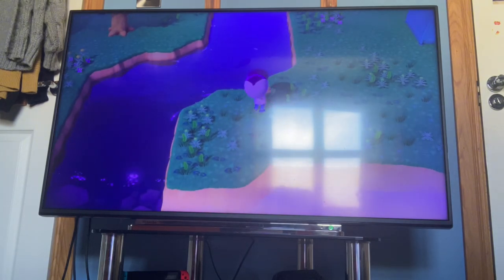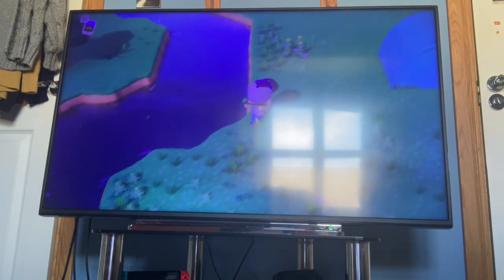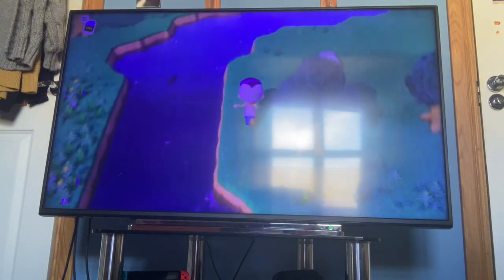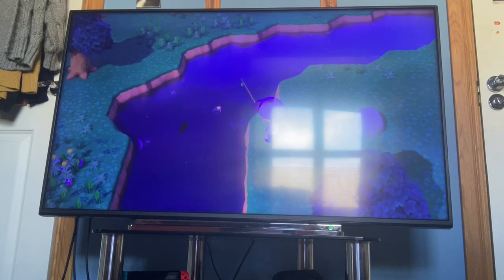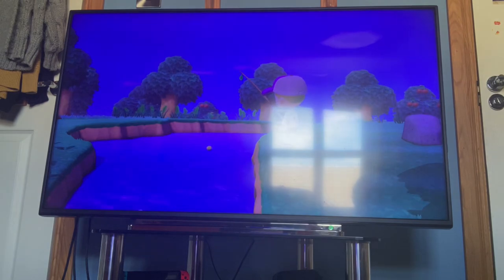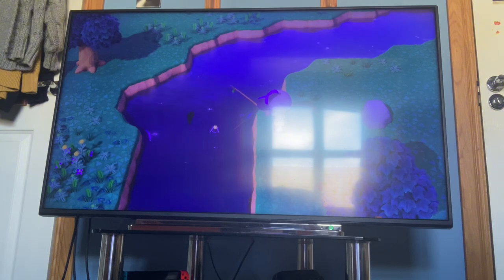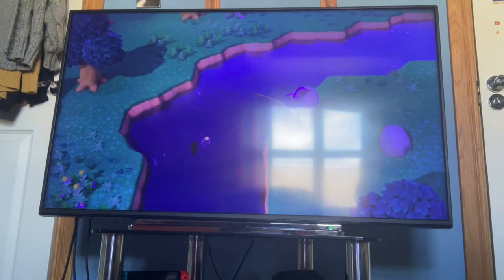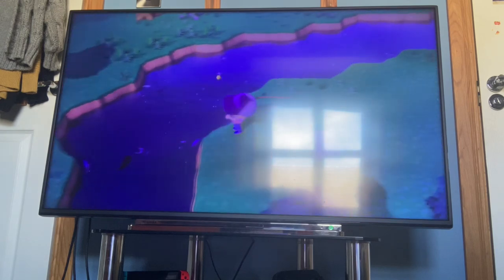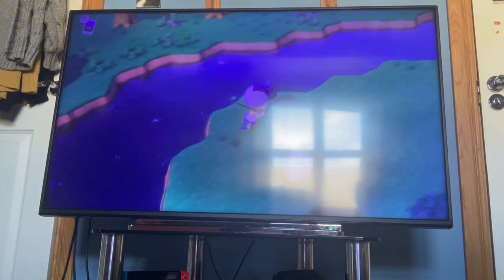Alright, you little fish, come here. Come here, fishy fishy. Here, fishy fishy. I think it's not gonna work if I get closer. It's closer. Come on, boy. Aw, man.